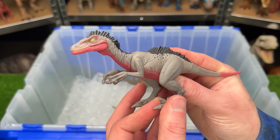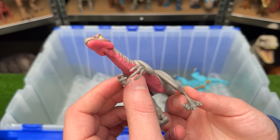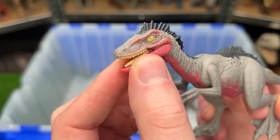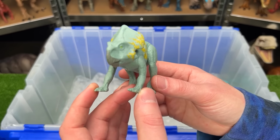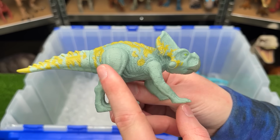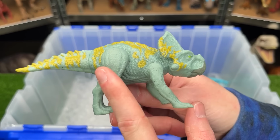This little dinosaur here is called a Troodon. It has the pink underbelly and gray on the sides and the black spine and the black along the top of its head too. Next up is the Protoceratops figure. There's a few versions of this, and this one is in the bright green with yellow accenting.